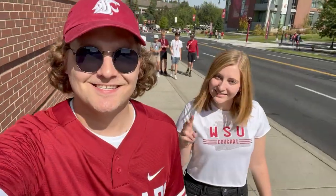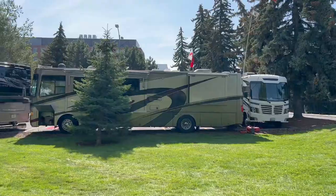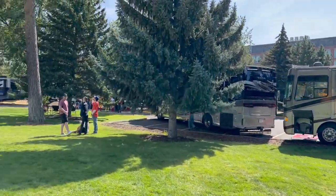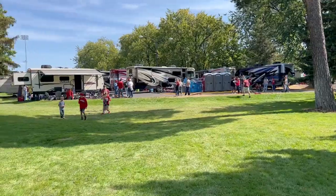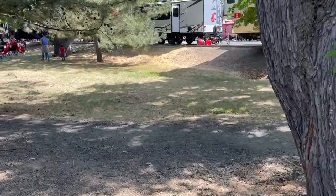And don't forget, my girlfriend's a Cougar. Yeah, I know I used that joke last year in review as well, but my girlfriend is a graduate student at Washington State, so technically she is a Cougar, even though I'm a few months older.